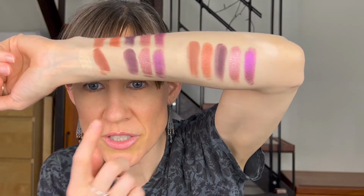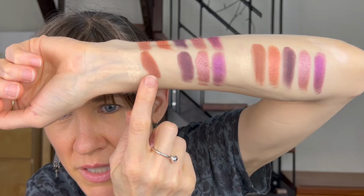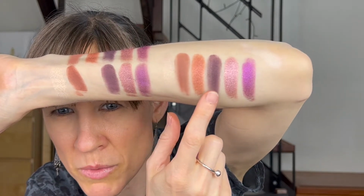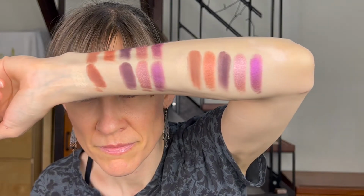Kind of really got my finger in there this time. So, did that swatch a little better? They just don't feel as rich. Like, look at how smooth this swatch is. And this one. And then these just seem a little bit more kind of patchy. Interesting. I wonder if it is the same formula or not.